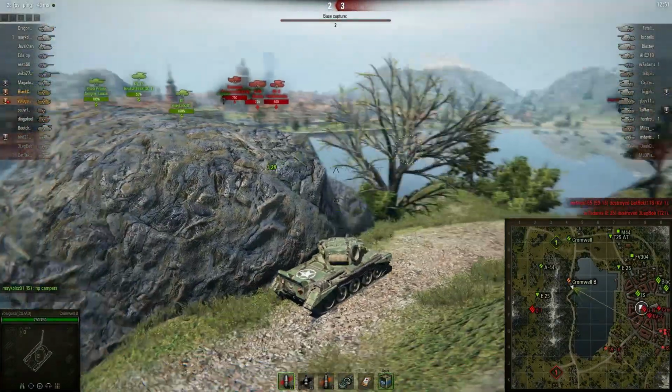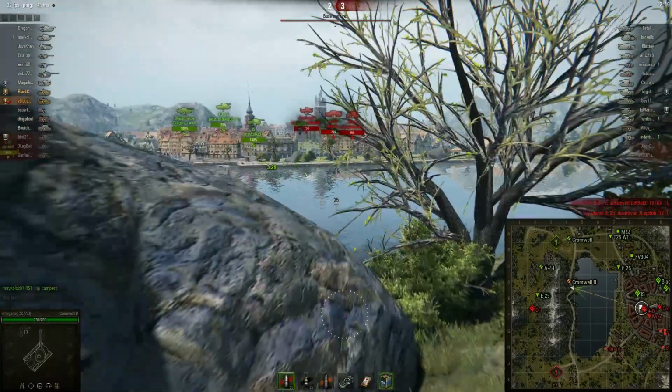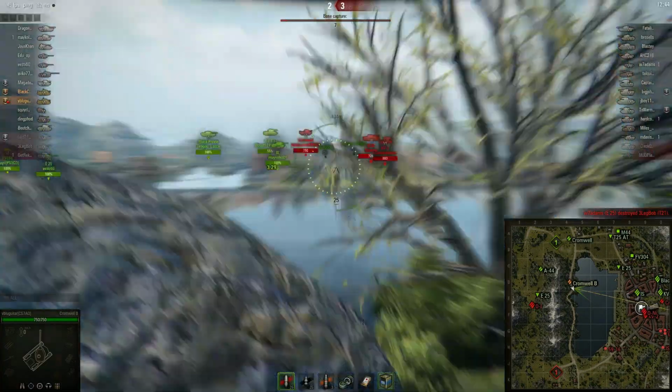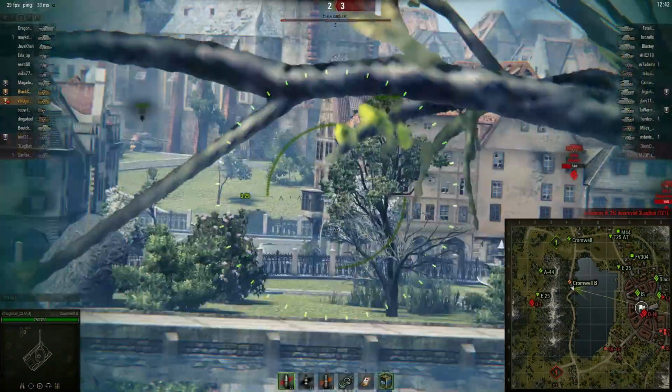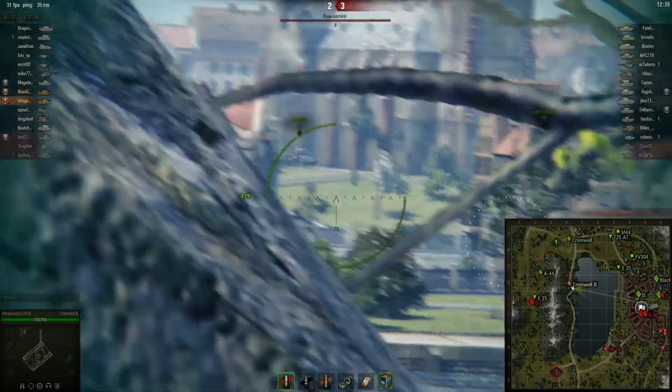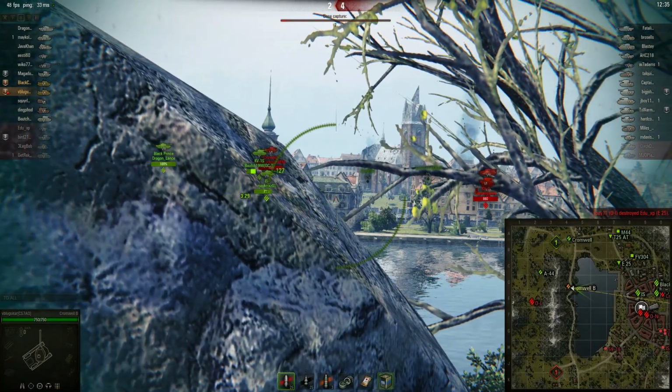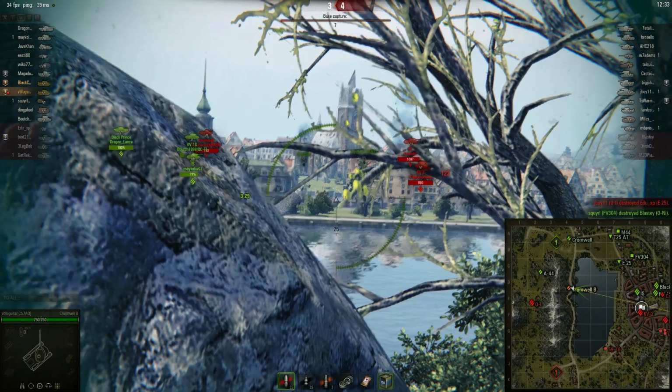We're getting clobbered in the city. Yep. This Oni is on the front of the chapel. If he drives forward, you can see him. Okay, I'm gonna sit. Probably won't though. I'm gonna go for one more spot on this hill. What I can see, their Cromwell is ripping our KV-1S apart.